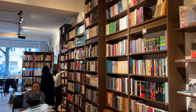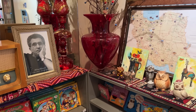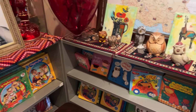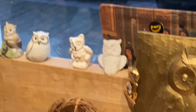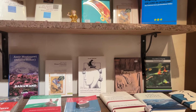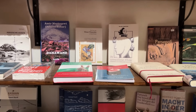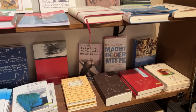I love to co-work here with friends, and this is a fun little tidbit, there's a ton of owls on the inside of the cafe, just little decorations everywhere, because Hedayat, the author that this place is named after, his most famous work was The Blind Owl. So yeah, it's always really nice because I get to hear a lot of Farsi here. There's always Iranians hanging out. But the books, so they mostly have Persian books, but they also have books in German about Iran, about Farsi, about Persia. So it's a nice little mix.